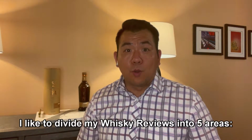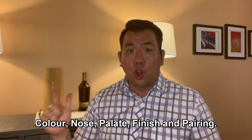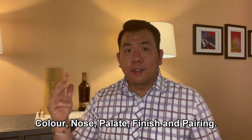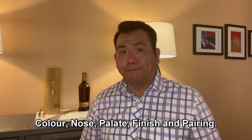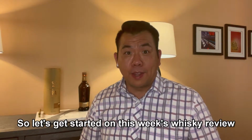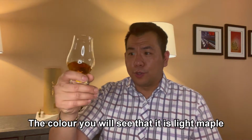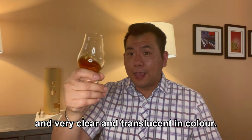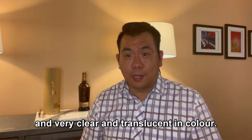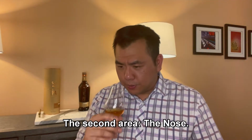I like to divide my whiskey reviews into 5 areas: color, nose, palate, finish, and pairing. So let's get started on this week's whiskey review of the Glenfiddich IPA Experiment. The color, you'll see that it is light maple and very clear and translucent in color. The second area, the nose.